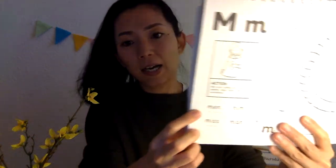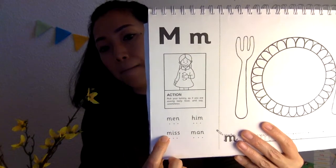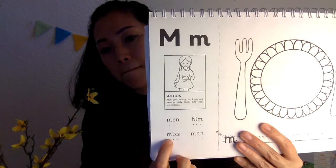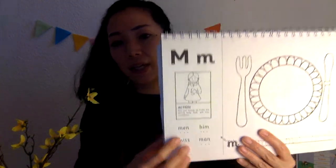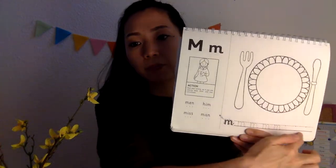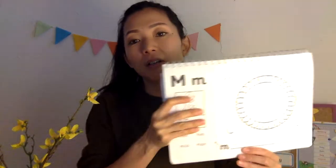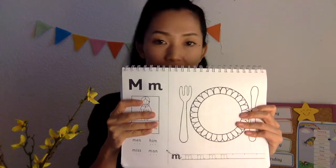Okay. And here are the words that we just read. We got another one. Miss. Okay. I'm going to send this. You can trace them if you want to. Not obligatory, obviously not. This worksheet is not obligatory. Okay. If you want, you can do it. If not, that's totally fine.